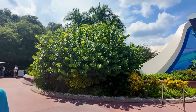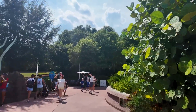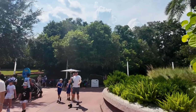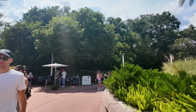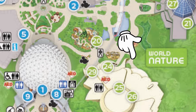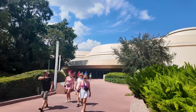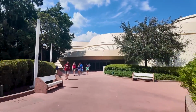All right, we are back at the Seas with Nemo and Friends. A fun fact is that if you do not want to ride the ride and just want to head into the sea base, the aquarium, you can just go around to this pathway to the left without riding. And that's how you can check out the aquarium, second largest in the United States behind Atlanta. There's a store in here, playground, and they do have Turtle Talk with Crush.